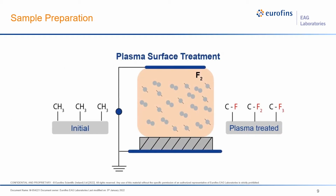So this basically shows what we did. Initially, you have the as received and cleaned surface. We put it into the F2 plasma, and we expect that we'll fluorinate the surface with single bond CF, CF2, and CF3. We don't know that, but that's what we expect to happen. So that's why we have to do the analysis to see what actually occurs.